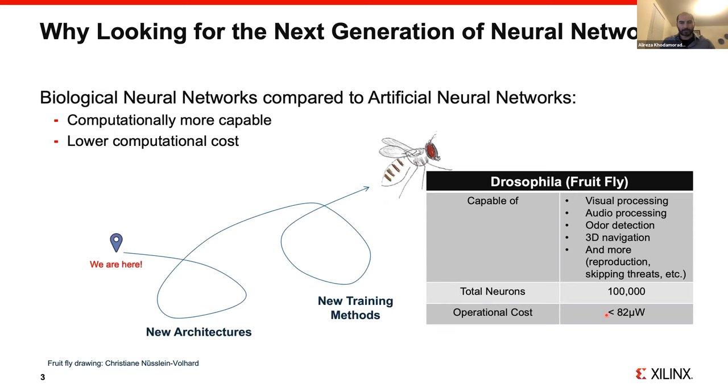We have a long way to go before having artificial neural networks as capable and cheap as fruit flies. We will need new architectures and new training methods. The efficiency of biological neural networks has inspired a new generation of artificial neural networks called spiking neural networks. S2N2 is a new accelerator designed for particular spiking neural network designs.